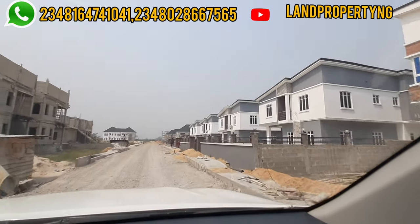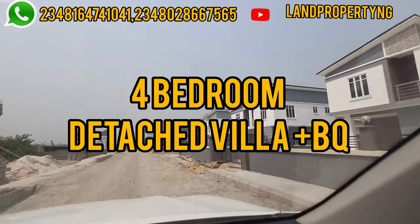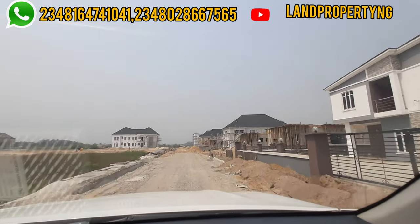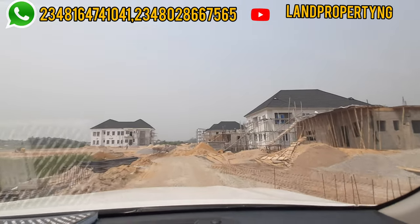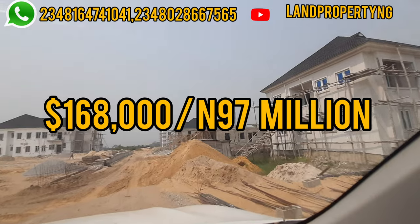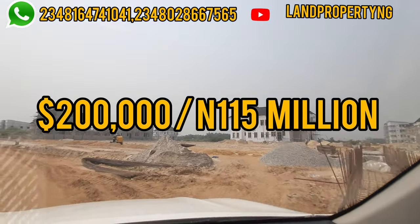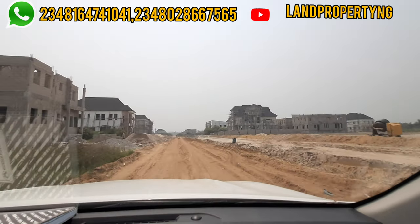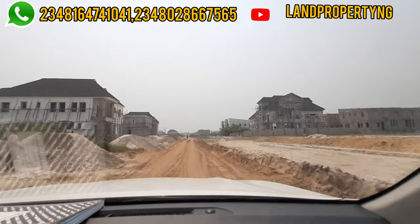You can get a 4-bed detached villa, that is a very big one, detached villa with BQ. We've passed this particular type of house before now. The 4-bed detached villa with BQ is going for 97 million naira. Then the 5-bed detached villa with BQ is going for 115 million naira. These are the house types that we have in Amen Estate Phase 2.